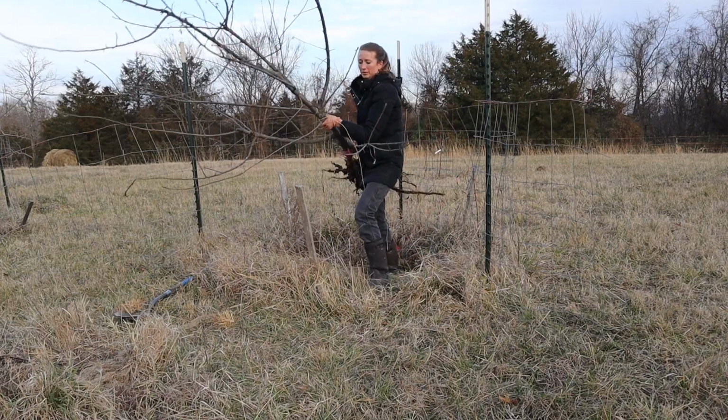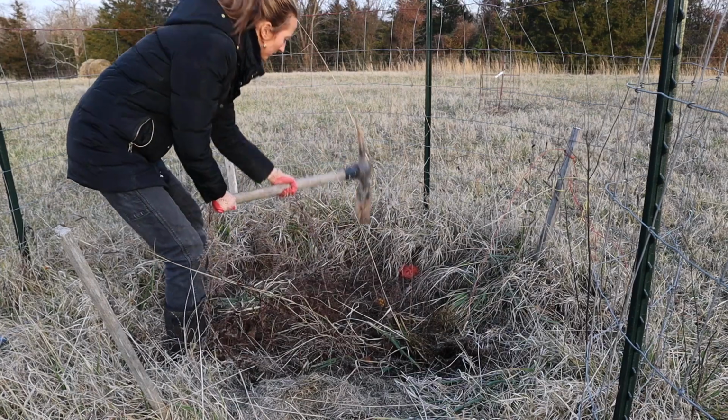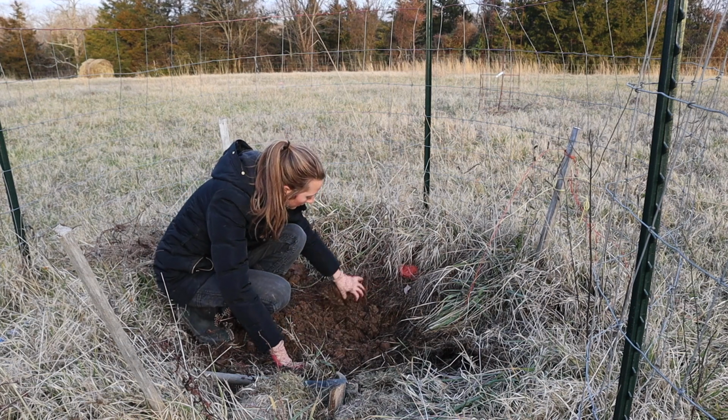One is a red variety, and I actually can't remember what the other one was, but both are good, very disease resistant apple varieties. That's what I have to plant.